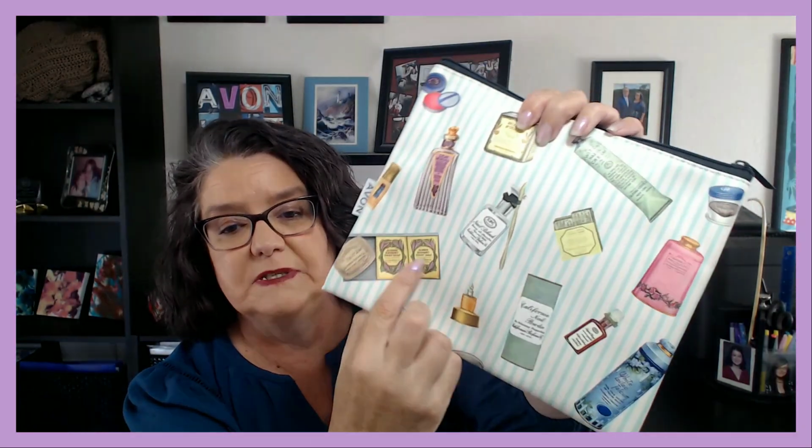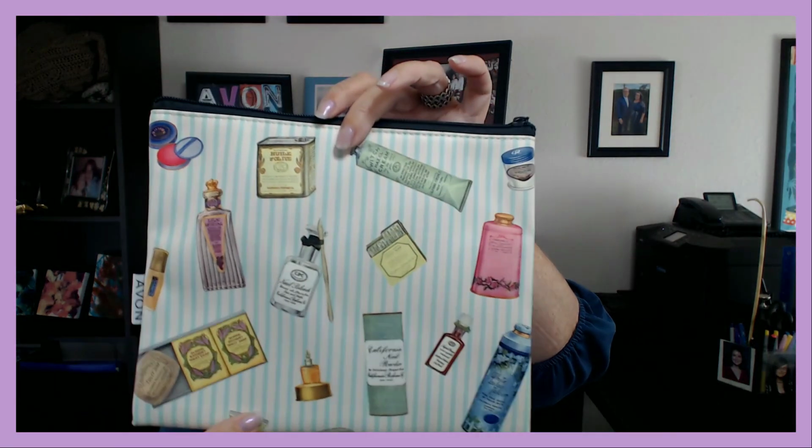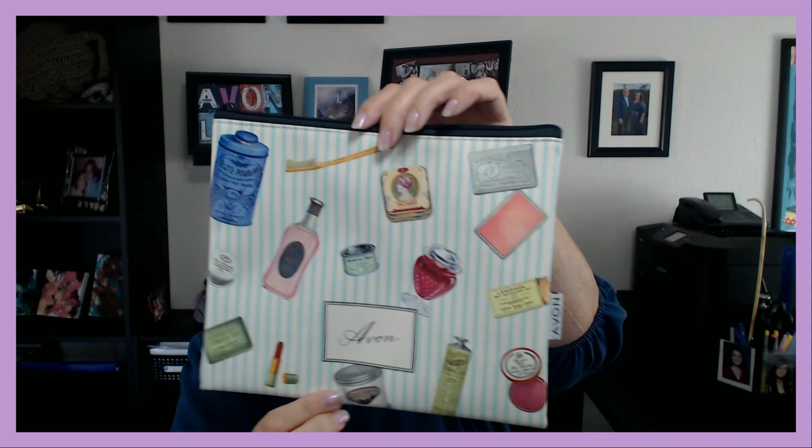And it's just fun because it has a lot of cool vintage products on it, including these great soaps that you can actually still order. We have these now, and it has some of our old products from back when we were the California Perfume Company and when we were first Avon. So just thought that was a really cool, fun thing. And again, that's free with any $30 makeup purchase during campaign 15.